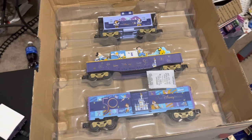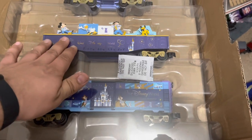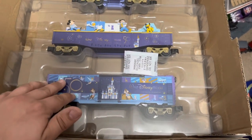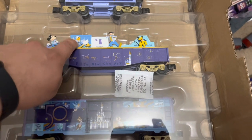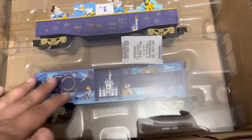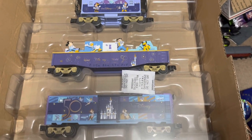And then I believe we got the 3 freight cars. Yep, wow. Absolutely beautiful. We got the boxcar, the chase gondola, and the caboose. The boxcar here has LED lights all over it, simulating fireworks. The chase gondola has Mickey, Donald, Goofy, and Pluto on it. And then, of course, you got the caboose, which has Minnie Mouse and Daisy Duck. And on all 3 cars, you got the 50th anniversary logo on them, which I think is really cool.